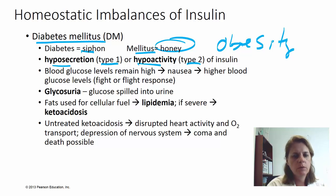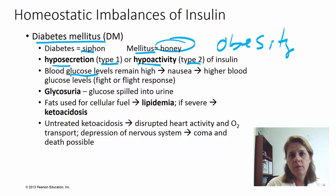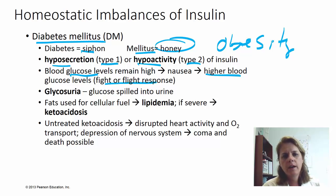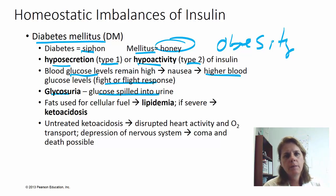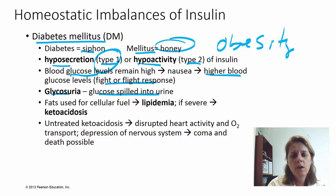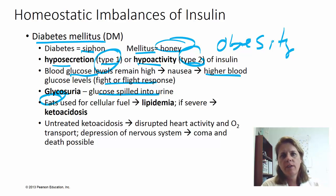In either case, blood sugars are going to stay high, and that can cause nausea. It can cause kind of a panic because you have high glucose levels, so kind of a fight or flight response. It causes glucosuria, which is glucose being spilled into the urine. Our cells are literally starving to death because the insulin is either not there in type 1 or not effective in type 2, so we can't get the sugar into our cells. They can't get that sugar, but we've got to use something to make ATP. So we start to turn to fat as our cellular fuel, especially in type 1s.